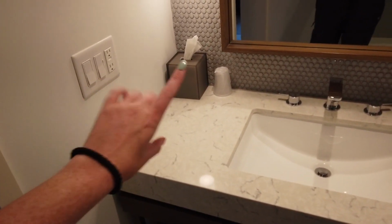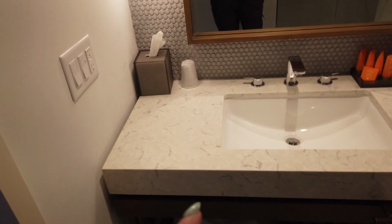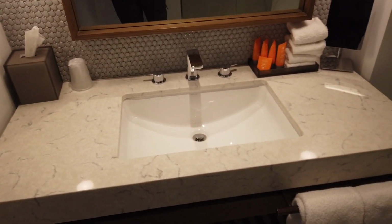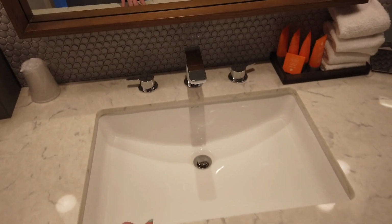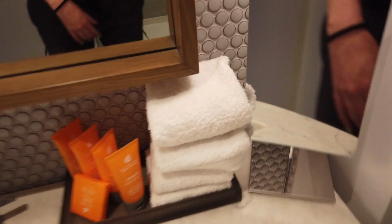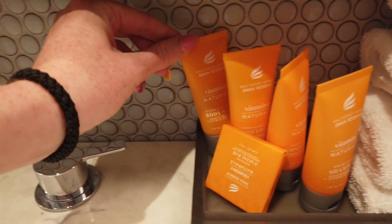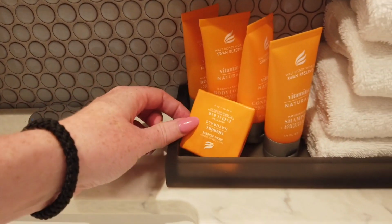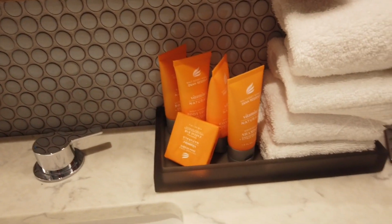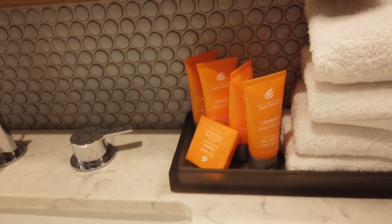Vanity-wise, you've got a tissue box, a water cup. That's nice, because usually you have to use the same water cups like in the room as you do in the bathroom. And then this very large sink. Now, it is a single vanity, but there's a good amount of vanity space. And then you've got plenty of washcloths and your toiletries. Shampoo, conditioner, body lotion, body wash, and a facial bar. And those are all the Swan Reserve Vitamin C Naturals collection.